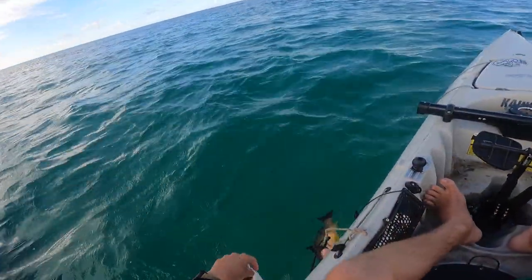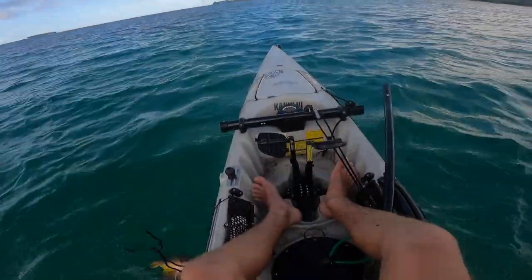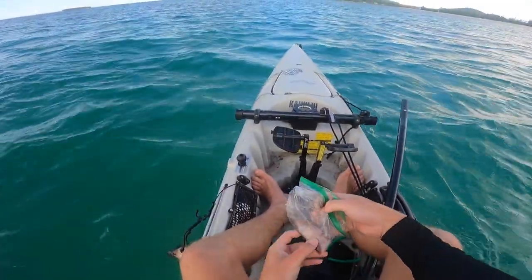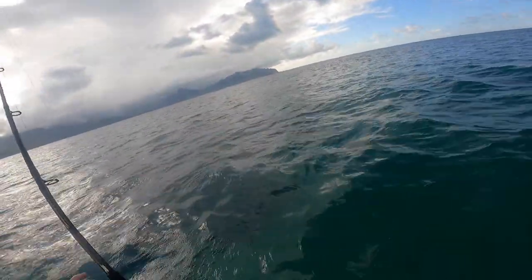Ah, that's the second one. Second snapper of the day. Alrighty, let's go ahead and rebait some bait and cast it back to that same spot.